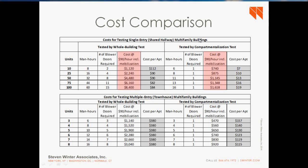By contrast, same number of units doing compartmentalization test, it probably is less than that because, especially at larger buildings, you can do sampling to demonstrate compliance. So for larger buildings, say this 100-unit building, it might take 16 man-hours because you would need to do a number of tests, but the total cost for the whole thing, with 2 people doing this test, two people one full day at $90 an hour plus a mobilization fee, you're looking at about $1,600 compared to about $8,400 doing a whole building test.